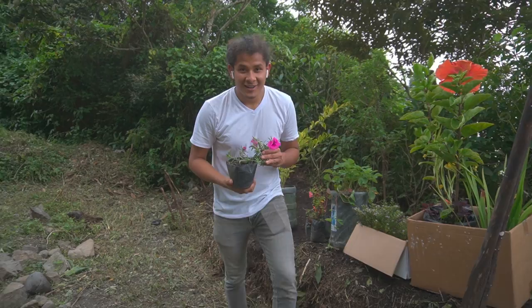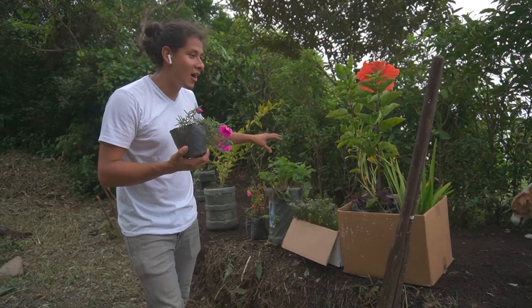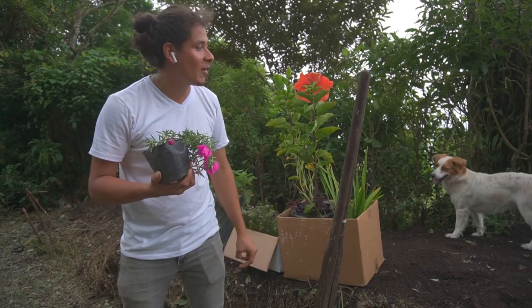So this is a project that we have been working on kind of like secretly. We are planning on doing a little garden here in the entrance to the farm. We want to get this thing just blooming with flowers and a lot of plants. We got a bunch of things. And if you're wondering what I spend my money on, it's mostly on plants.